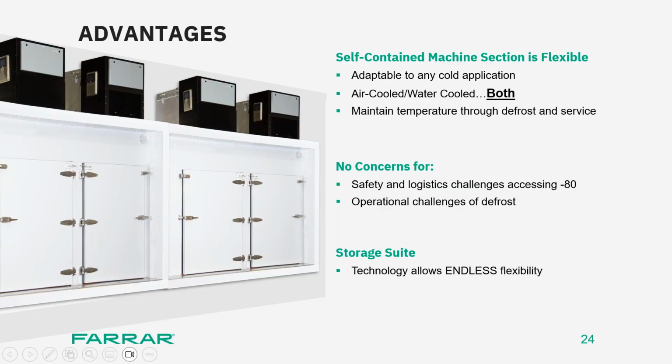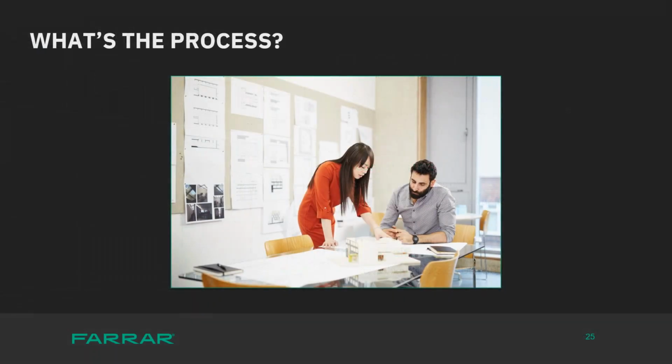Now, I know you're probably wondering, well, what would be the process to incorporate, to build one of these suites? And it really does start with a discussion. So if you have a project in mind, look at your specification. Let's go over it. Let's talk about your needs, both immediate and future state. And sometimes it is an art. Sometimes it requires a site visit or an assessment. I like to equate it to someone renovating an old home. Some people just have that ability to walk in and see a solution. So sometimes it starts there.